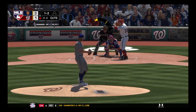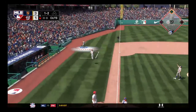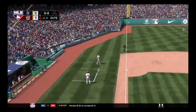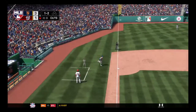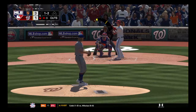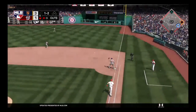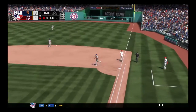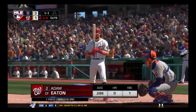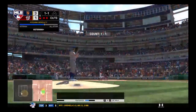The 1-2. Popped him up. Davis in foul ground. 1 away. A speedy Trea Turner digs in now. A hit in 2 at-bats for him at this point in the ballgame. Line, but speared on a hop. And there are 2 away now. Settling in now, Adam Eaton. It was a single for him in his last at-bat.